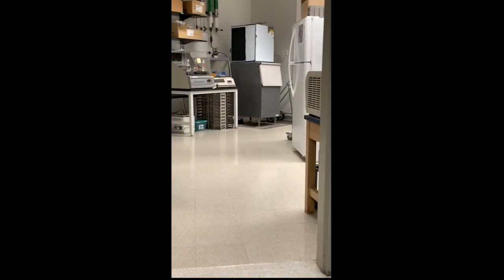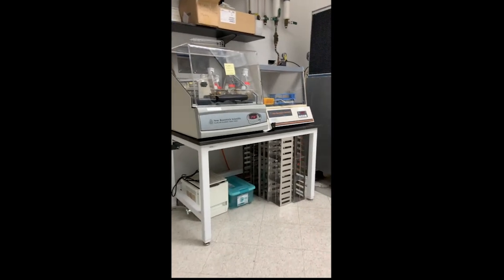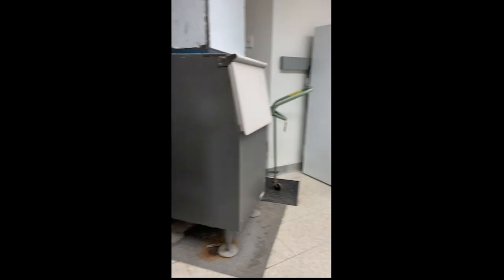Coming into the next room, you'll see another shared space that we call the core. Inside the core, there are several industrial fridges and freezers that allow us to safely store temperature-sensitive chemicals and solutions, as well as DNA in cells. There are also incubators for things that need to be kept warm.